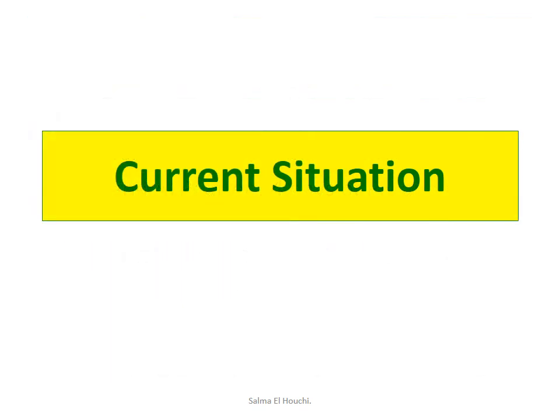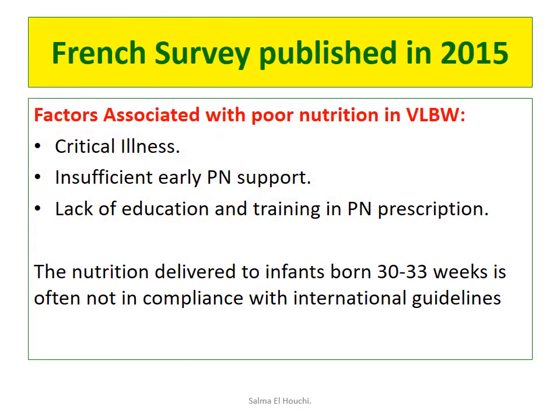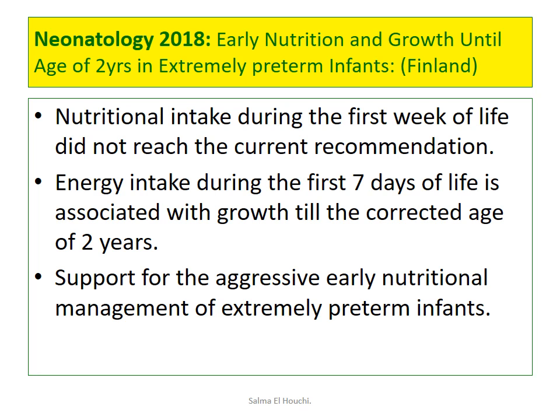What's the current situation? This is a French survey published in 2015, and they found that most of the babies born between 30 and 33 weeks are not following the international guidelines. They're having insufficient parenteral nutrition, and actually clinicians lack the adequate education and training for parenteral nutrition prescription. Another study published in Neonatology 2018 shows that nutritional intake during the first week of life did not reach the current recommendation, and it strongly supports early nutrition management of extremely preterm infants.